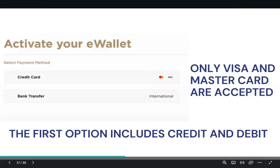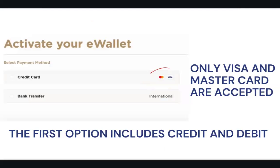Now, I am going to go over the main troubleshooting that we have to do for these, but I just want to make sure everyone knows the basic information about activating your e-wallet. So bear with me, brothers and sisters. The main thing you've got to remember is that you're only going to be able to use a Visa or MasterCard, but you can use a credit or debit card, right? If your debit card is a Visa debit card, right?